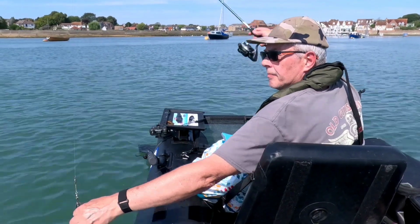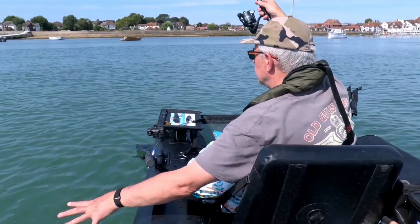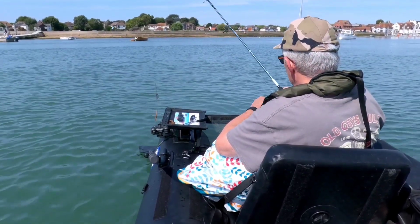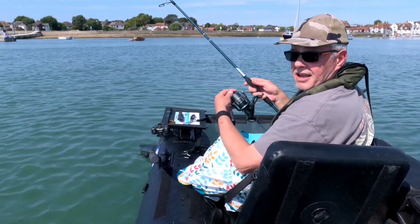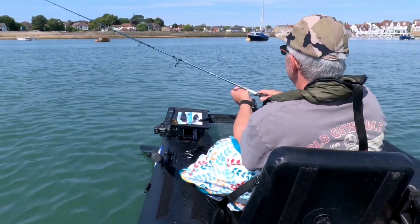So the tide's coming up. We're about 2.5 hours before high tide, maybe. So what I'll do, the tide's coming in this way, so I will be casting slightly upstream, hoping not to get a snag. It does happen though. And this is my first few casts with this braid.